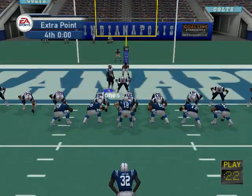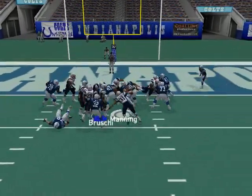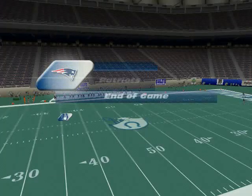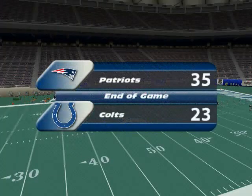James, the lone setback. Number 31 with the tackle at the 3. That'll wrap this one up, and the final score is New England 35, Indianapolis 23.